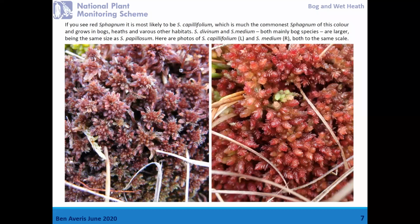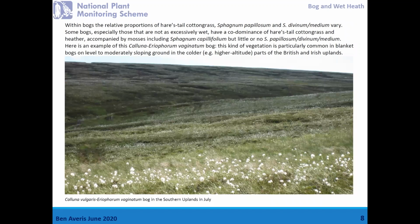Next picture is the first of a few pictures of more of a landscape scale, looking at what bog vegetation looks like. In this photograph, you can tell it's quite heathy because it's got that brown colour with a lot of heather. But the abundance of those white cottony heads of hare's-tail cotton grass, each one a single white cottony head, tells us straight away that that's a kind of bog. And it's very extensive there. You can see it going way into the distance, that pale colour, the white cottony heads adding that pale tinge as we go further back. A whole big spread of bog. It's a kind of bog that is co-dominated by heather and hare's-tail cotton grass. In the National Vegetation Classification, we call it M19, Calluna vulgaris–Eriophorum vaginatum bog.